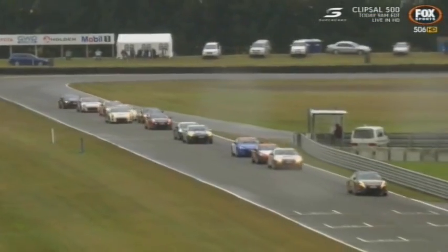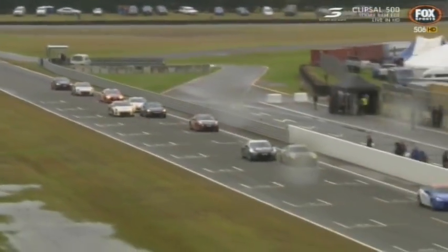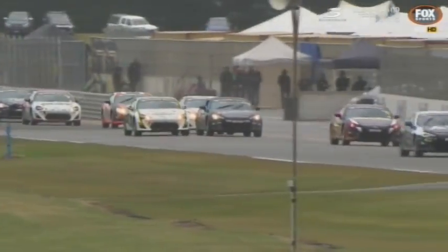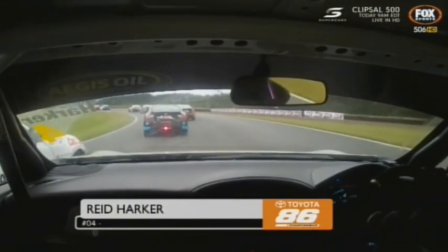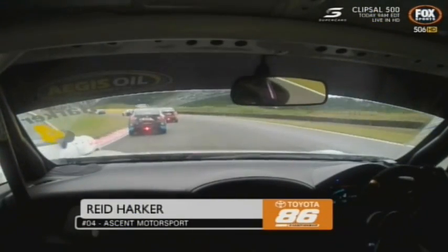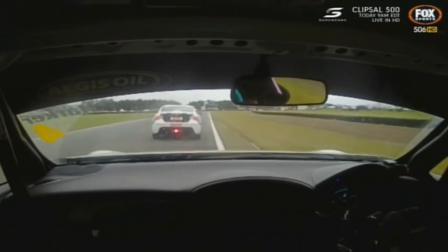But out front, there's a chance now for Jack Milligan to claim his first win for Kervets. Milligan, of course, pushing for the Rookie Cup honours, and this would be a real step in that direction. His teammate, of course, winning it last year and now leading the overall championship. Reed Harker trying to push his way through and make up some important points. And every place that Reed Harker can make up in this race as he comes alongside McConkey outside of the loop is going to be an important point up against Ryan Yardley.